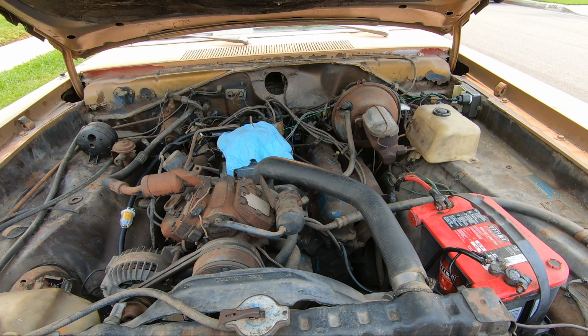Optima red top battery, it has standard front disc brakes, it's an original AC car although currently not working. It does however have a Holley 4-barrel 600 CFM carburetor, and that's on top of an aluminum Edelbrock intake manifold. We'll be performing both major and minor upgrades over the coming weeks.